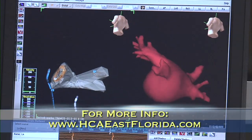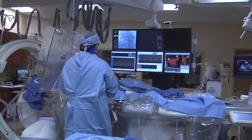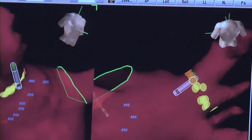Atrial fibrillation comes from the left atrium, and the veins that come out of the left atrium are the triggers for atrial fibrillation. So when we burn in atrial fibrillation, what we're trying to do is create an anatomical barrier between where the firing occurs and the rest of the heart.